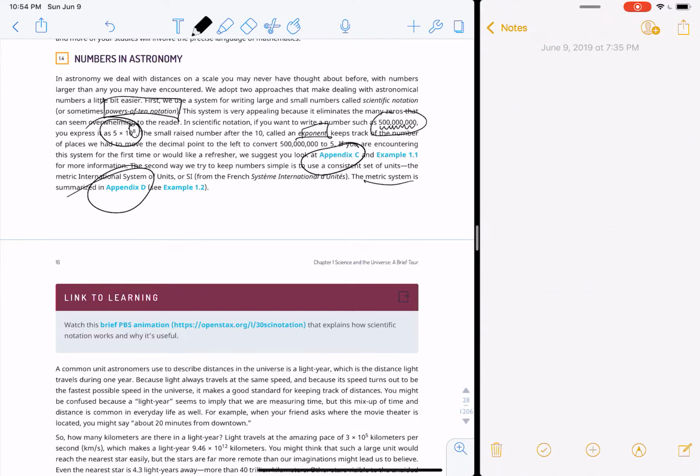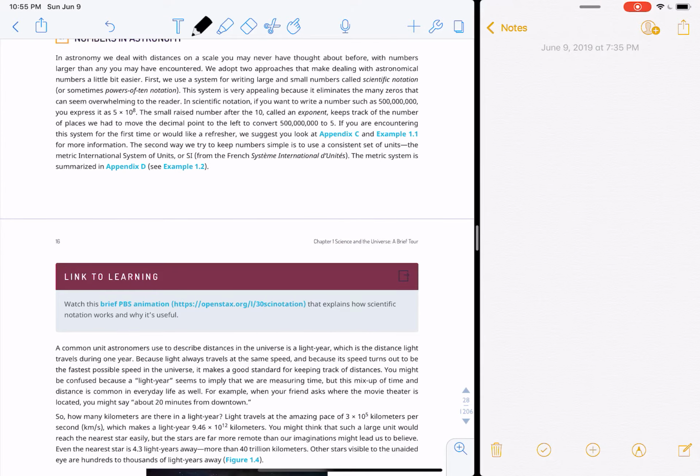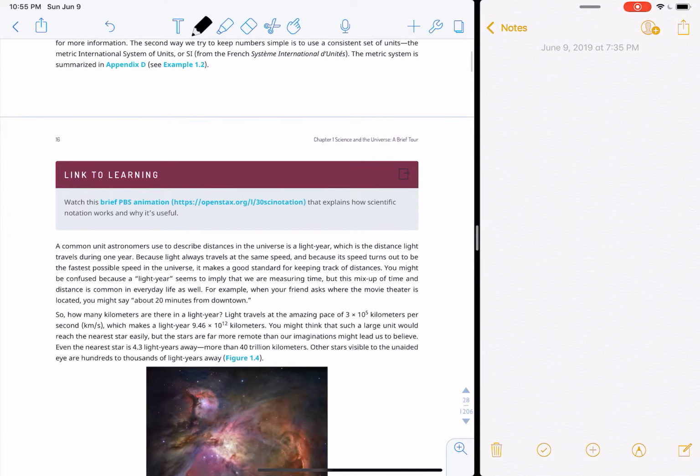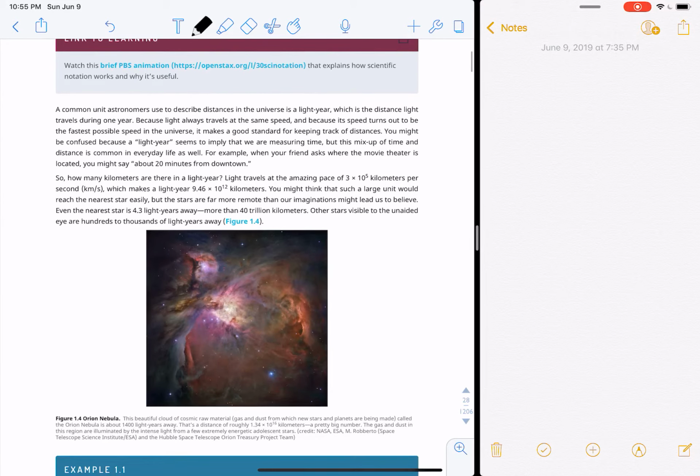The metric system is the system of units we use. It makes it really easy to calculate numbers. But since the distances and times and sizes of everything in space are just absolutely huge, we have to use powers of 10 notation, because otherwise we would have zeros all over the place. Even 500 million is a big number, and that's a human number. We're used to that, $500 million, something like that.